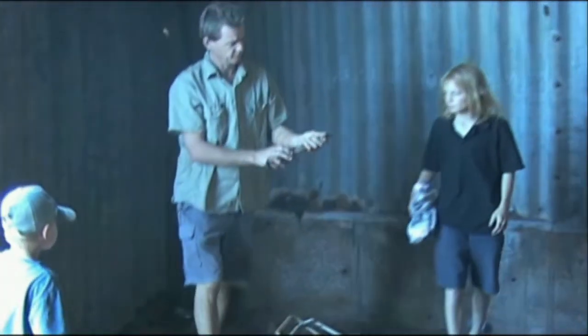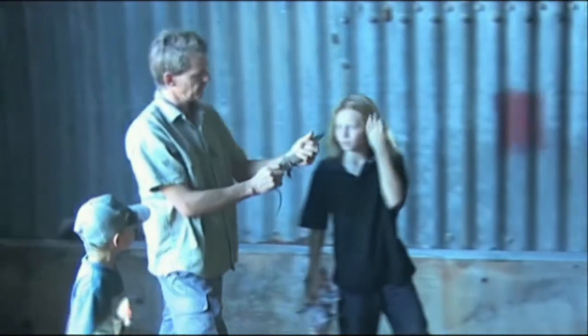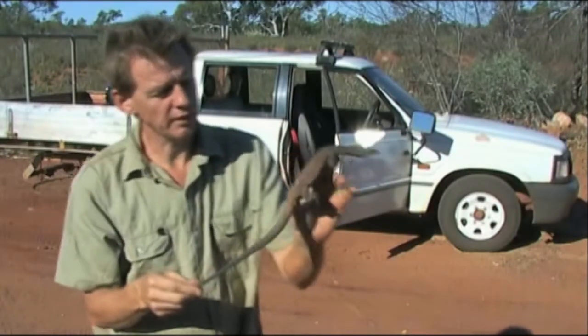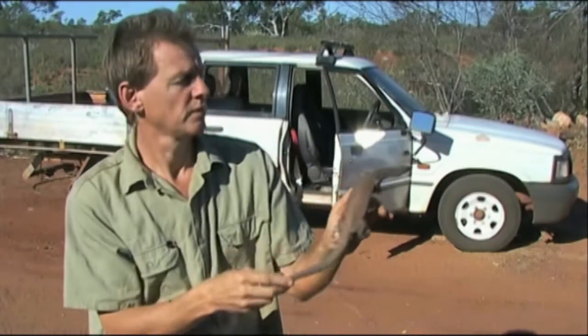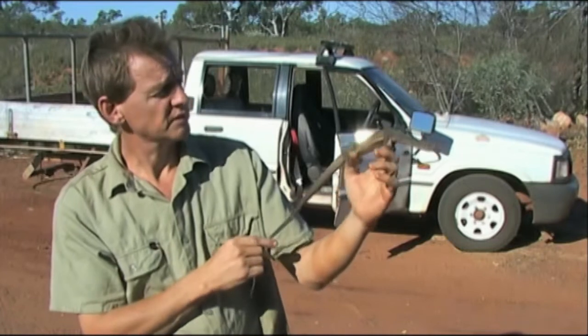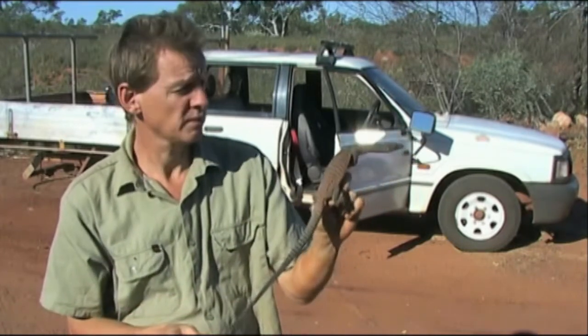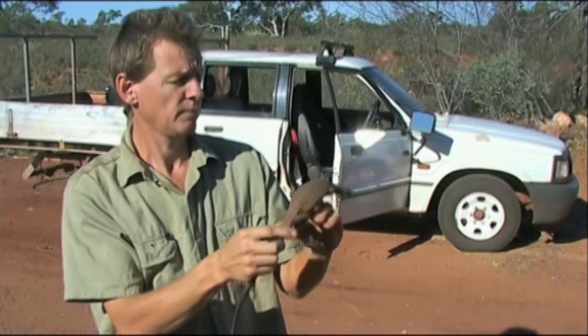What a specimen. Check that out. Okay, this little specimen here, black-headed monitor. Varanus tristis is its scientific name. It often gets called black-headed monitor, black-tailed monitor. In WA here, what do we call it?